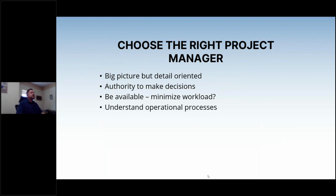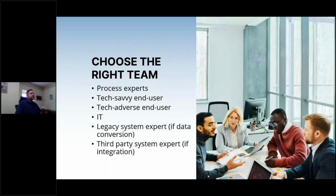And your project manager should understand your operational processes, but not necessarily everyone, because we're hoping you put together a project team that's going to include process experts that may be beyond your project manager. Then maybe they're more big picture, but the individual processes are going to come from experts from those programs. Bring them into the project team.